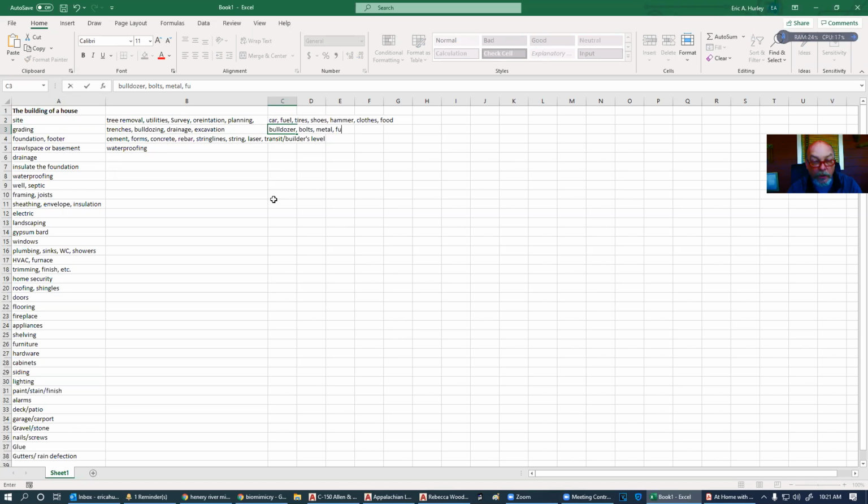And it takes fuel, and it takes an operator. So, how far back do we go to look at this? For you guys in the drafting program, when you're talking about manufacturing, let's say that we're going to make a nail. How simple is a nail to make?